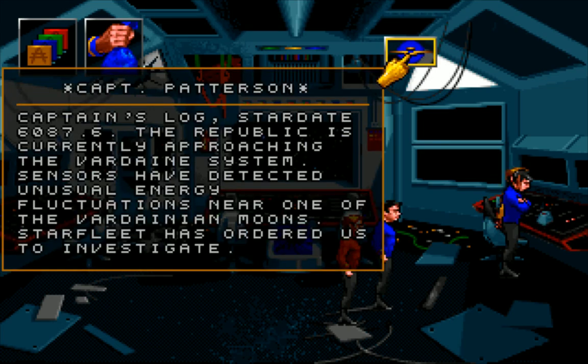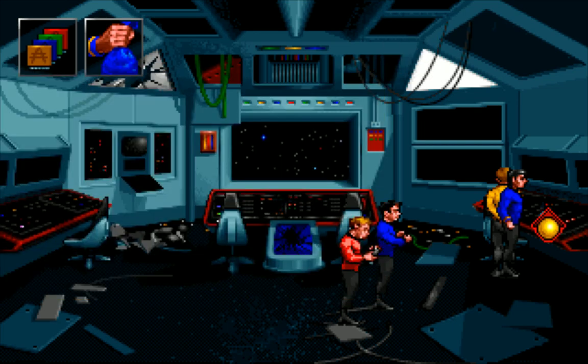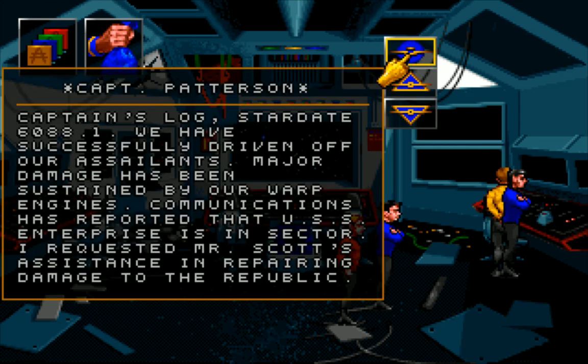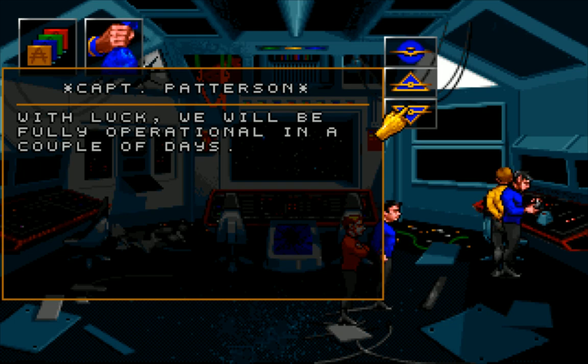Captain's log. Stardate 6087.6. The Republic is currently approaching the Vardane system. Sensors have detected unusual energy fluctuations near one of the Vardanian moons. Starfleet has ordered us to investigate. Captain's log. Stardate 6087.8. We are under attack by 2 unidentified ships. I don't know how they could have approached undetected. They must have some kind of cloaking device, although there are no reports of Romulans in this sector. Captain's log. Stardate 6088.1. We have successfully driven off our assailants. Major damage has been sustained by our warp engines. Communications has reported that USS Enterprise is in sector. I requested Mr. Scott's assistance in repairing damage to the Republic. With luck, we will be fully operational in a couple of days.